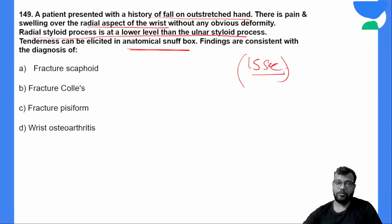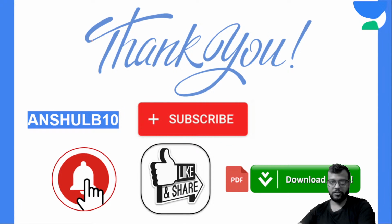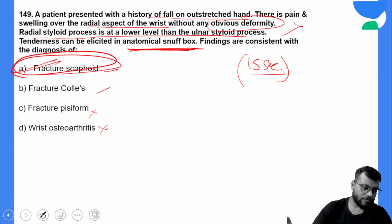ओके, फॉलन आउटस्ट्रेच्ड हैंड रेडियल एस्पेक्ट पे है, सो स्केफॉइड फ्रैक्चर हो सकता है, कोलीज फ्रैक्चर हो सकता है. ठीक है। रिस्ट ऑस्टियोआर्थराइटिस नहीं होगा। पिसिफॉर्म इज ऑन द मीडियल साइड, सो नहीं। अब इन दोनों में से फर्स्ट ऑफ ऑल नो ऑब्वियस डिफॉर्मिटी है, पेन एनाटॉमिकल स्नफ बॉक्स में है। ओके, so and radial styloid is at the lower level, means there is some injury in the wrist joint, so the answer will be your scaphoid fracture. Okay, the answer will be your scaphoid fracture.